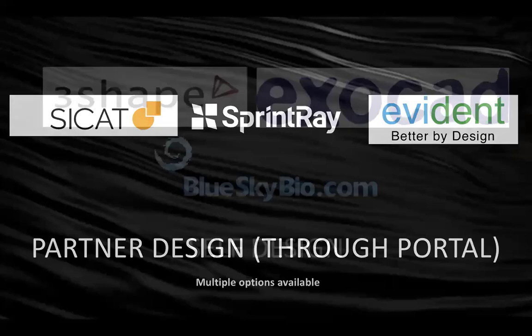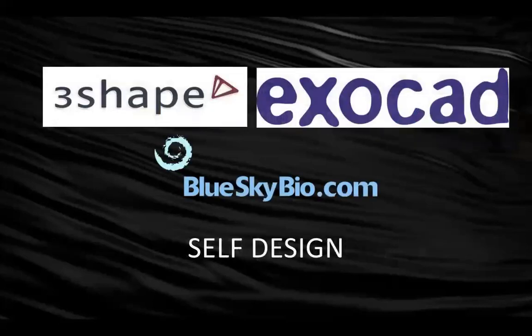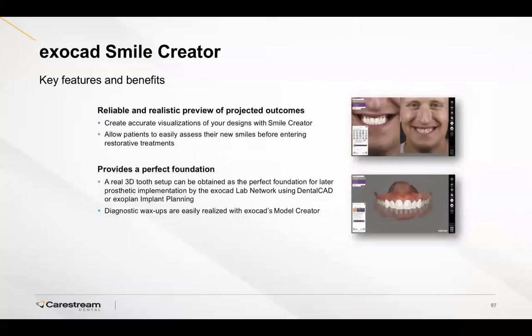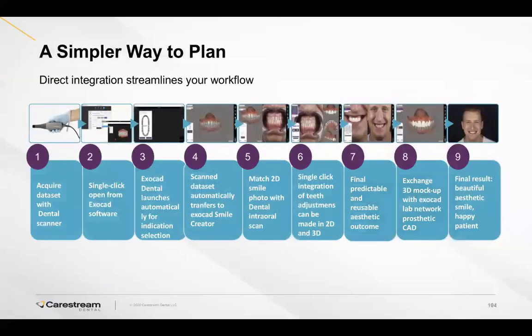Evident can do your wax ups if you want. And I like the self-design because it was fun to do that in front of my patients. And when I had my CareStream software, I found out that they actually had partnered up with Exocad. And I thought, wow, this is great. I could actually show people what I could do. And it was great up to a point because they did not have the ability to print things.